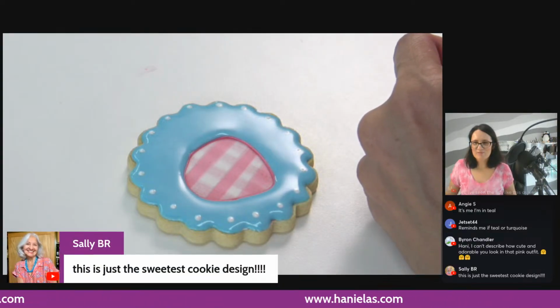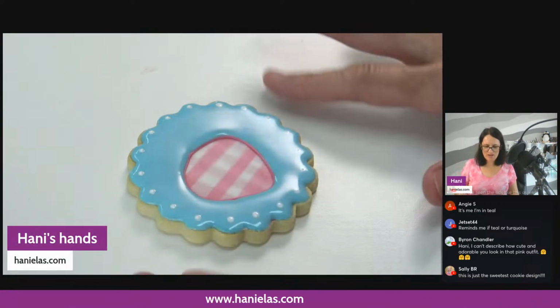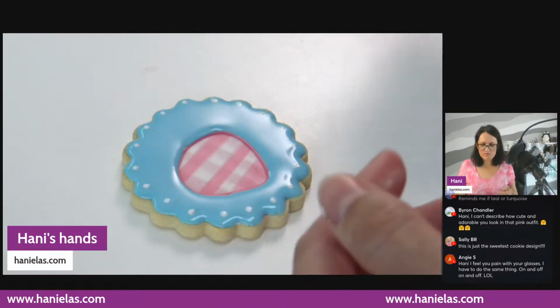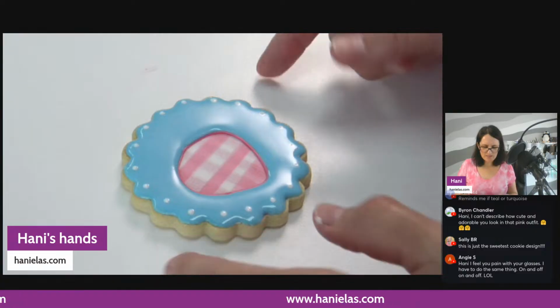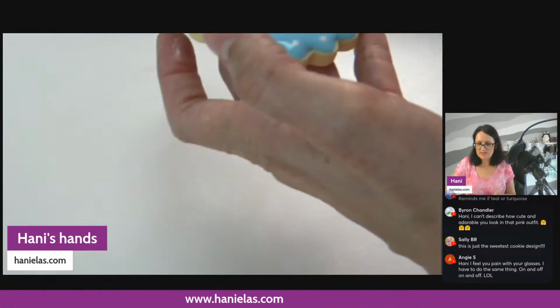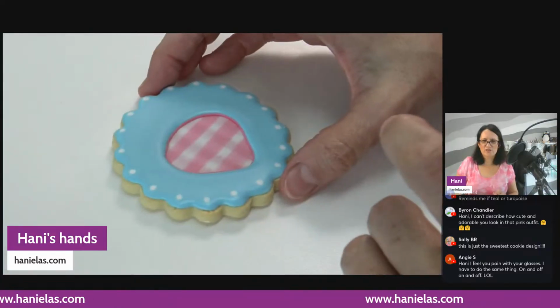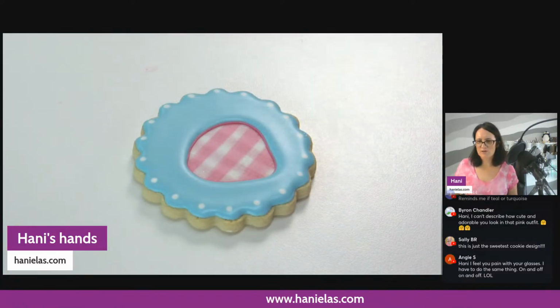Thank you, Sally. Okay, so now you have to let this at least crust before you can continue with the next step, because we're going to be piping leaves. So I'm going to set this cookie aside. However, I have one here that we will finish in about a minute or so.